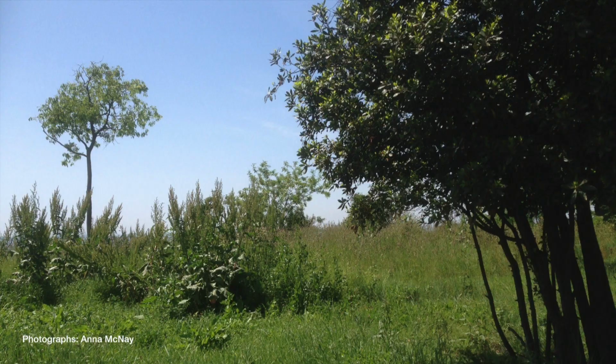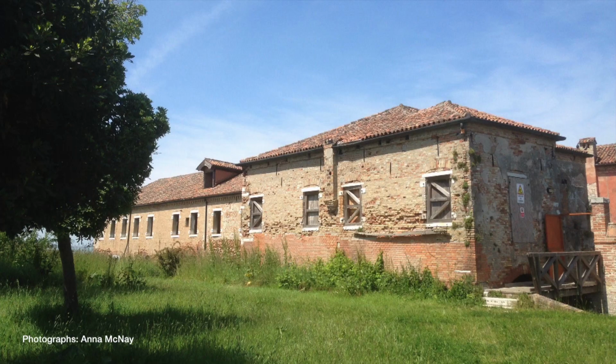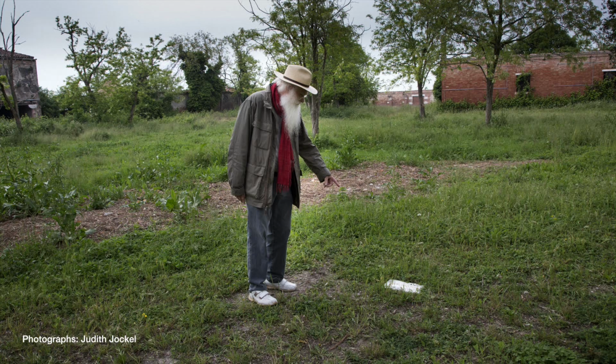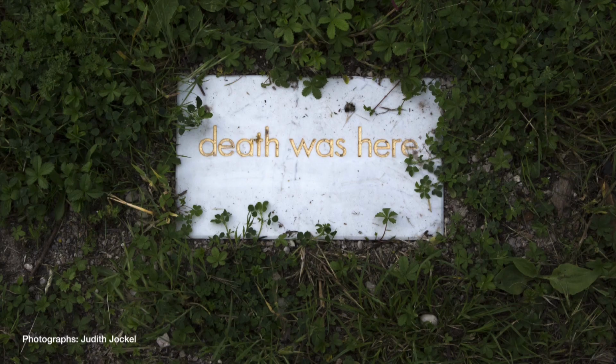Fantastic. I'm about to go to the island on the boat. What can I expect there? What work is there? Well, you can look on the island, Lazzaretto Vecchio, for a small installation just between the plants and on the buildings. There's a small text on marble plates. The texts say death was here, because thousands of deaths from the plague were brought here and died there. And another text says being alive. And another text says be aware.